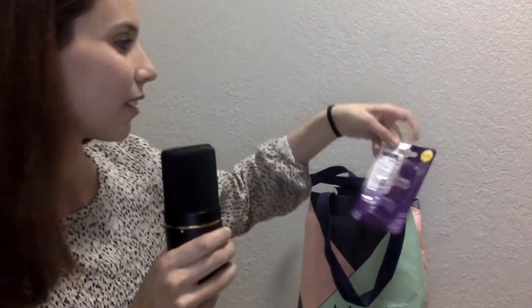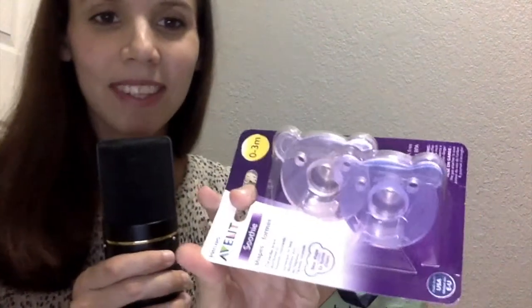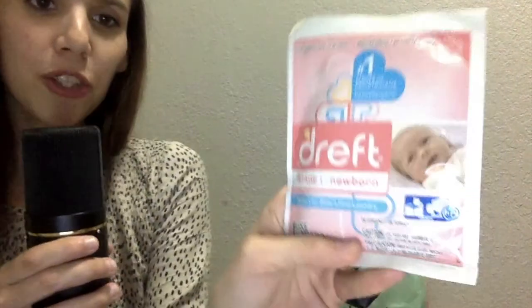Okay, so it's actually a little bag that came. I was kind of shocked. The first item is Philips Avent Soothie, they're 0 to 3 month pacifiers. Aren't they so cute? They're purple. And then I got a sample of Dreft Stage 1 Newborn Laundry Soap. So it's laundry soap for newborns.